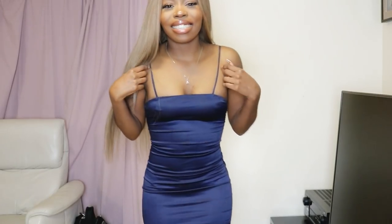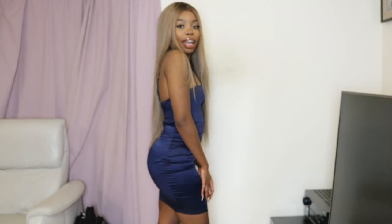The only thing is size 6 is ever so slightly, just a smidgen too tight. I can breathe in this dress, but just about breathe. It's not a comfortable breathing, but it's enough breathing to keep me alive. So from the side, and then the back, and the side. I feel like it goes really well with this blonde hair as well. So yeah, I really like this dress. I think it just makes me look so good.